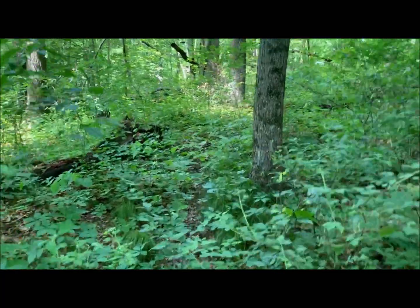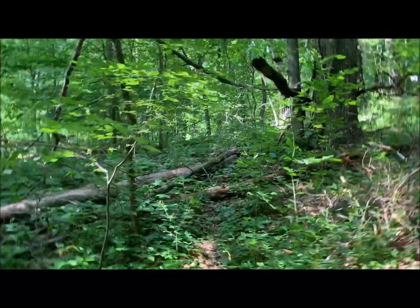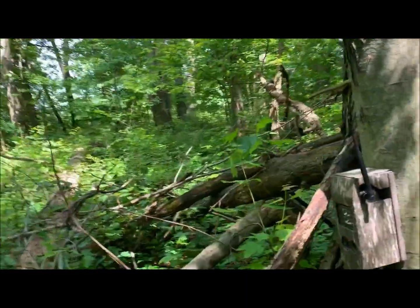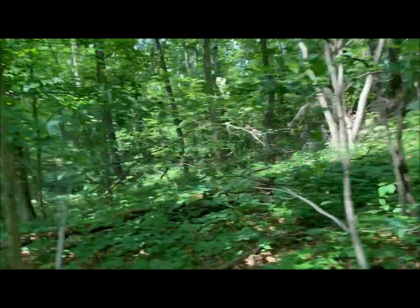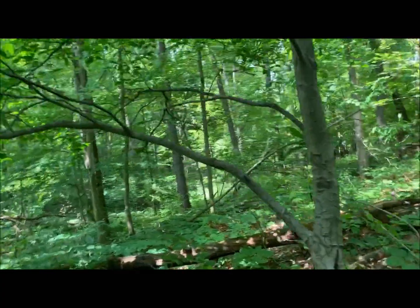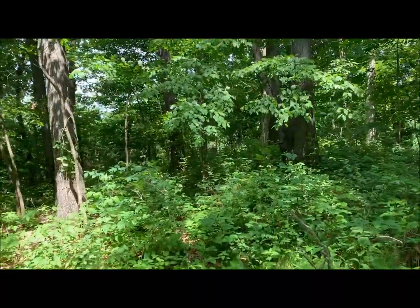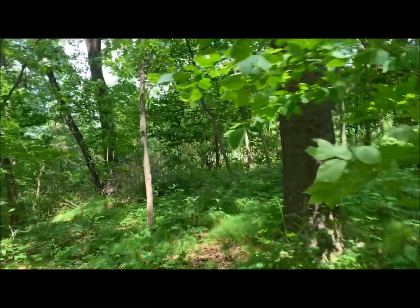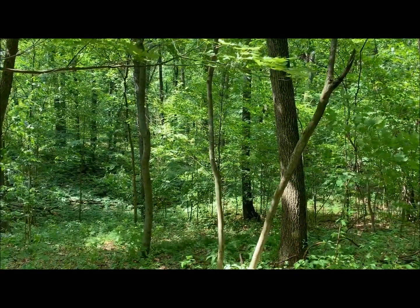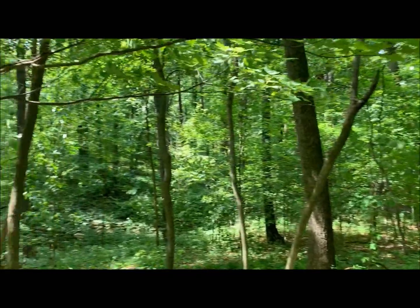Trail that runs through here. Here's one of the strobe cameras. Again, back up. This is pretty green now. Pretty thick canopy with all the rain we've had. Two more strobe cameras. One about 100 yards straight through that. Another one about 50 yards behind that one back in there.